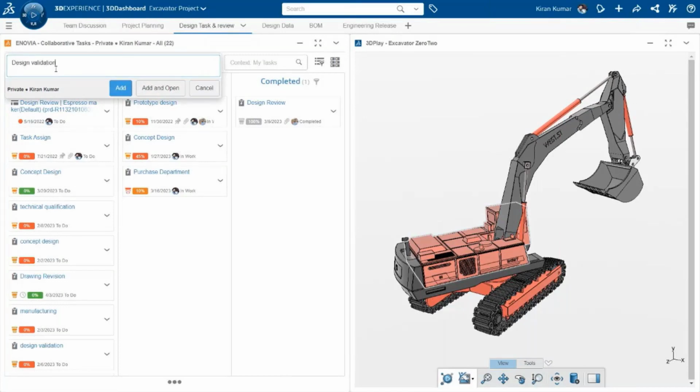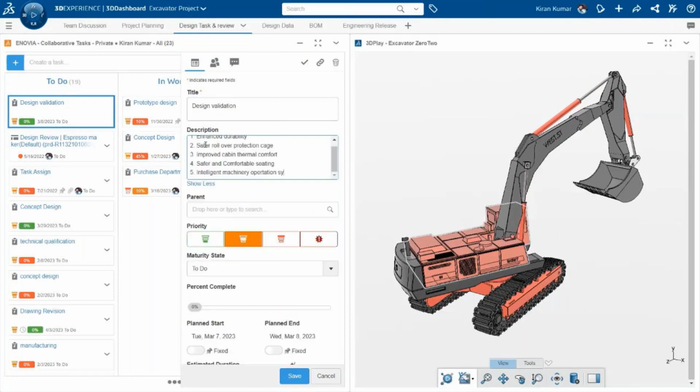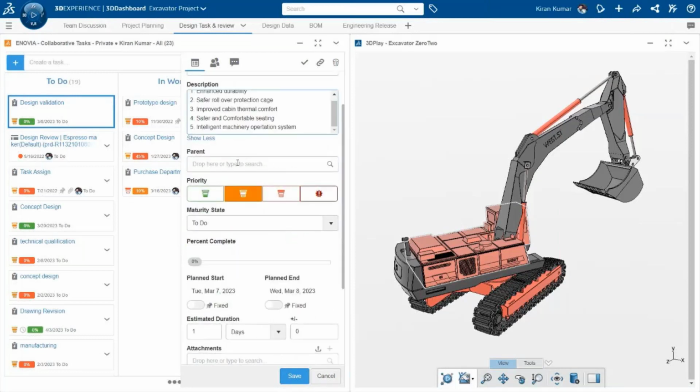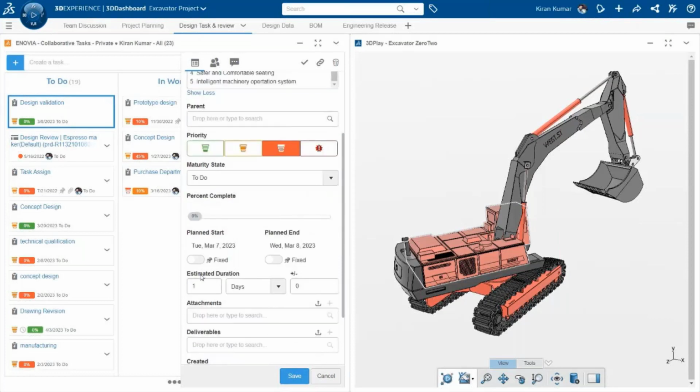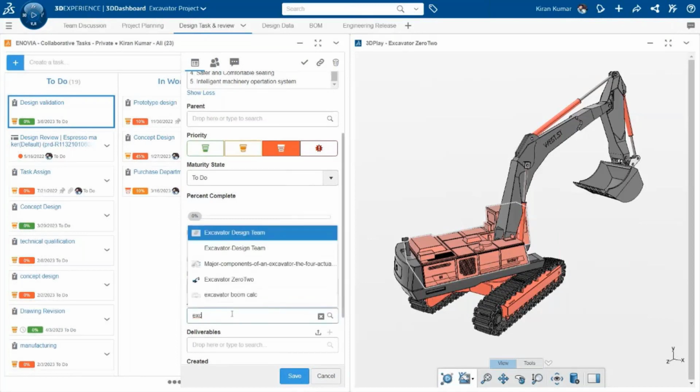Probably design validation is one of the tasks, and here I can add the description of what exactly has to be done on this particular model. Basically I want to enhance the durability of this part. There are also many criteria that have to be met to complete this product when it goes for manufacturing. After that I can set the priority of this task, and I feel this is the highest priority to me. You can also set an estimated duration. This task has to be completed in 5 days only, so I'll make it 5 days.